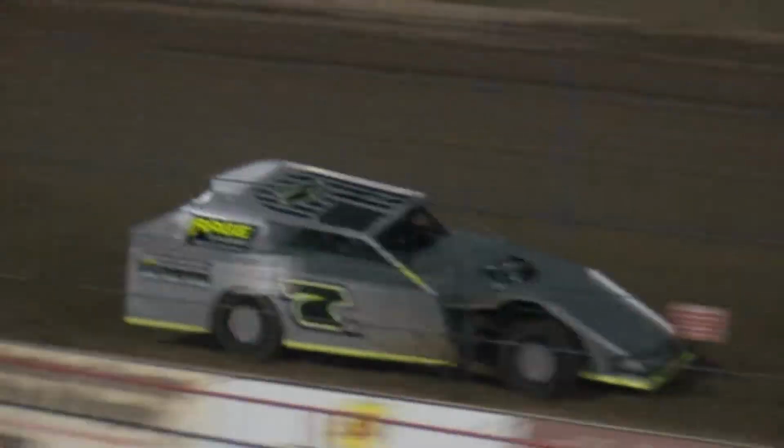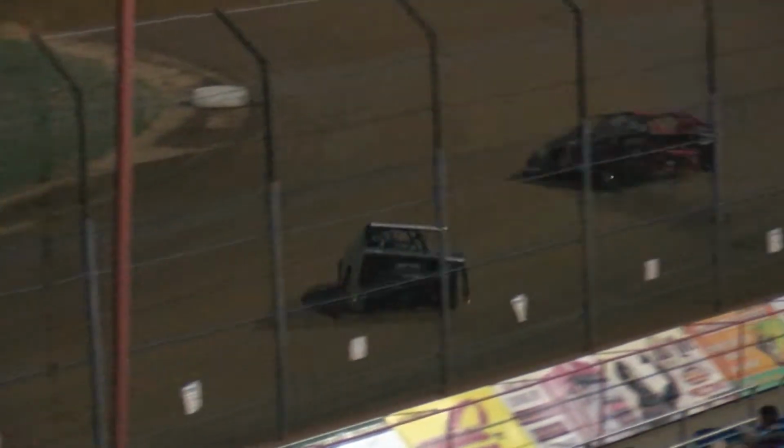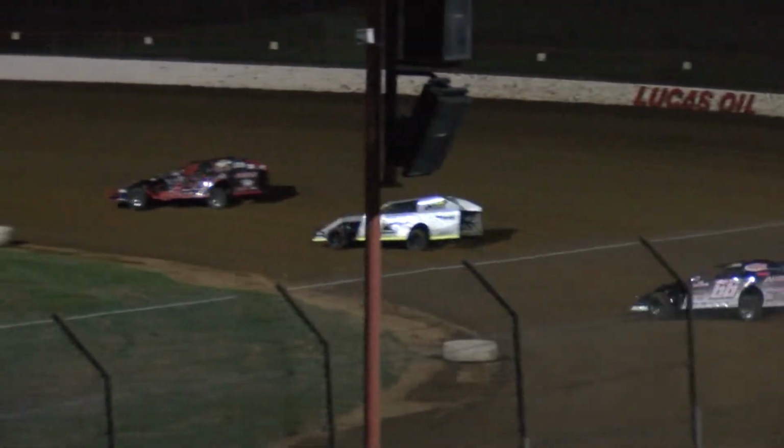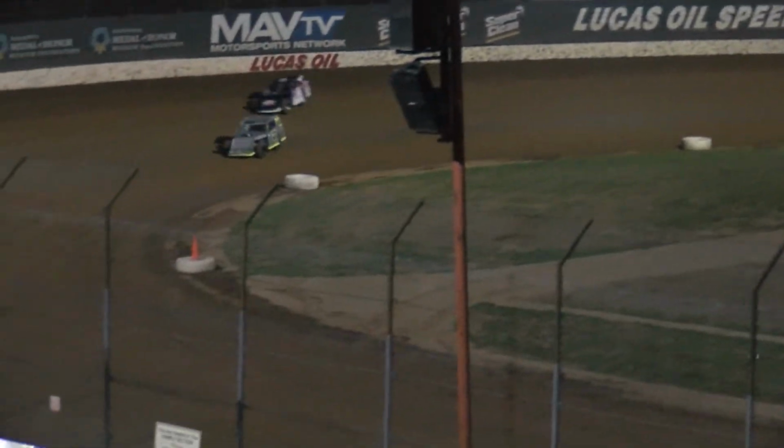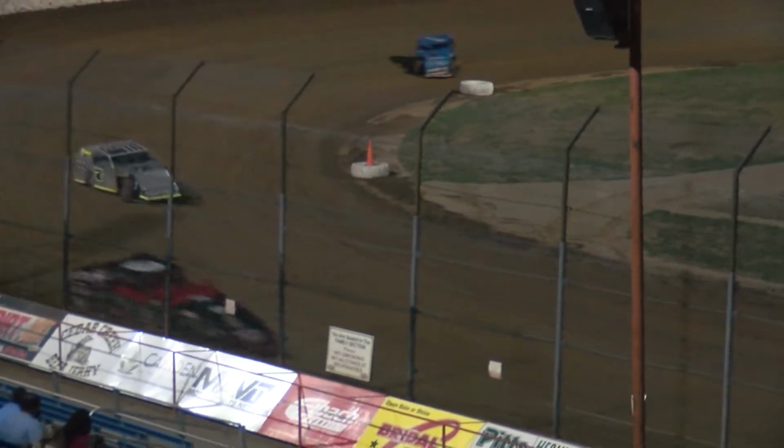Well, the cars running 1-2 right now were undoubtedly the class of the field in the heat races, as Chris Jackson was able to win by over 6 seconds. Terry Schultz, a little smaller margin for his win in his heat race. Ryan Gilmore now has tucked back into 3rd. Andy Bryant is up to 4th. And Brian McGowan running top 5 right now.